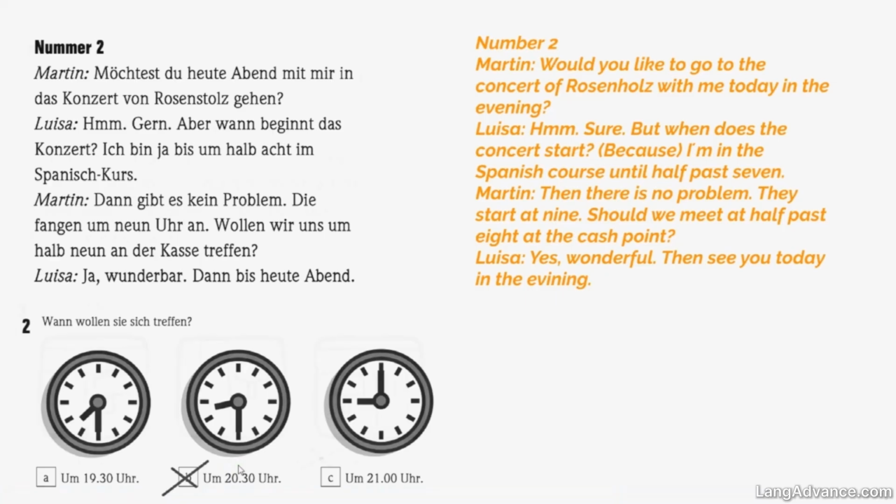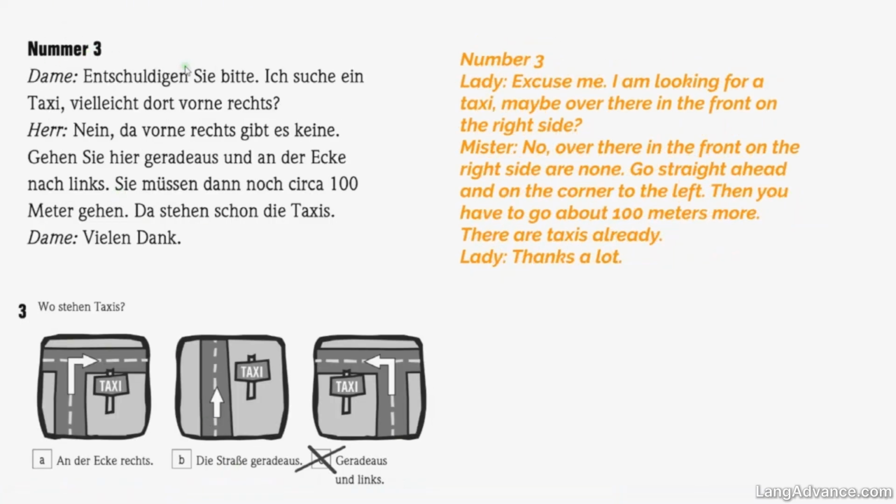Then the next one. So, entschuldigen Sie bitte. So, excuse me, this is the formal way of saying excuse me. Entschuldigen Sie bitte. Excuse me, please. Ich suche ein Taxi. Vielleicht dort vorne rechts. I'm looking for a taxi, maybe over there in the front on the right side. Vorne means like over there in the front, kind of, dort vorne. Okay, so it's not like behind or left or right. Vorne is like straight ahead over there in the front. Rechts means right und vielleicht maybe.